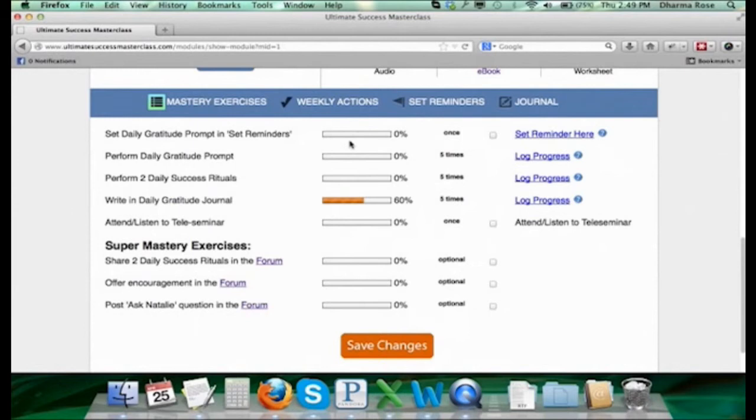Just noticed you've done well, you've done all of these assignments, that's fantastic, but there's still this one left, keep going, you can do it. Words of encouragement, and it's just a really personal level of engagement that we offer all of our members through this program. It's really fantastic.